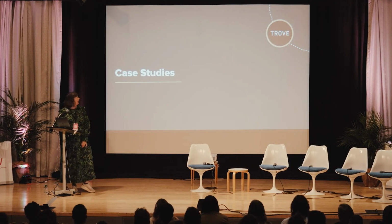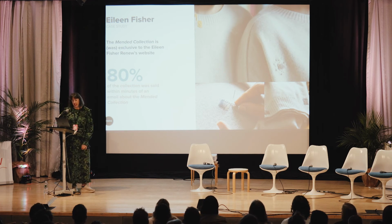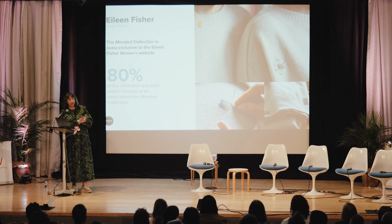So I'm just going to walk through a couple case studies. These are really cool collections from the brand. So this one is from Eileen Fisher, the Mended collection. It was exclusive to Eileen Fisher Renew. That's their resale program that Trove runs. And you can see there were these beautiful cashmere sweaters with hand-mended contrast stitching. If there was a hole, they hand-mended them and fixed them. 80% of the collection sold out within minutes of an email that went out. So there's just quite a demand for it, and it makes it really unique and special.